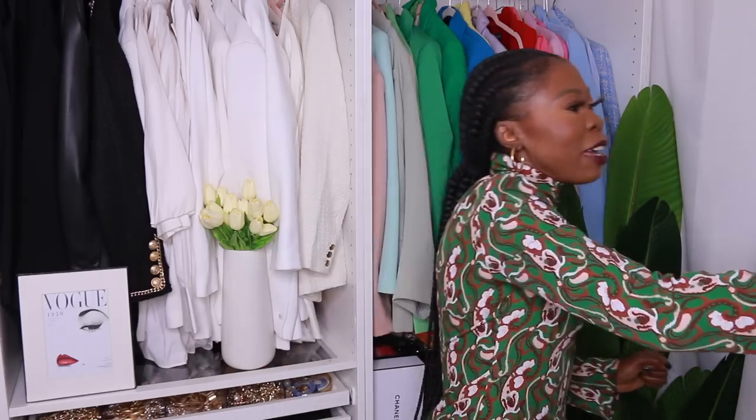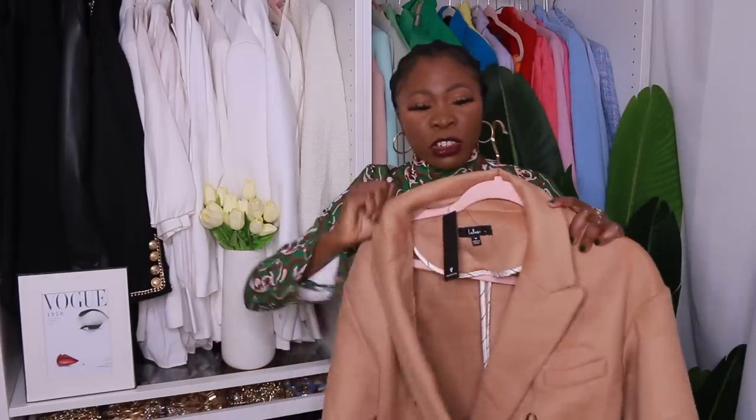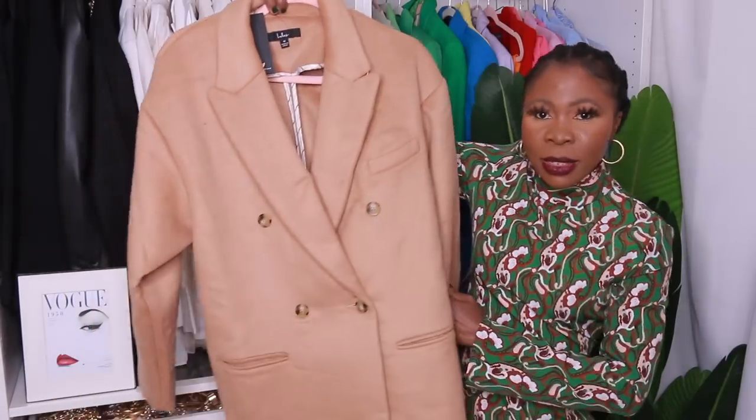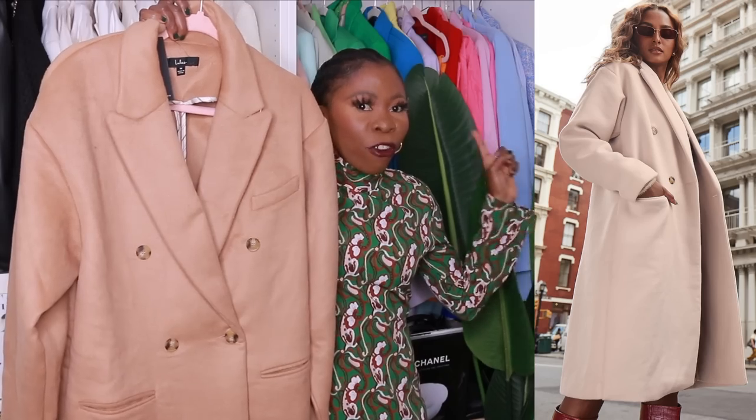You guys, if you are on the market for a new camel coat to add in your collection, go for this next one I'm about to showcase. Long line style of coat. It comes in another color called light pink. I'm gonna grab the coat and show you what I'm talking about. I'm gonna just straighten that up a little bit, and this is it. And the light pink color I mentioned is somewhere right here.